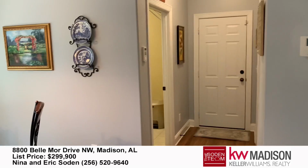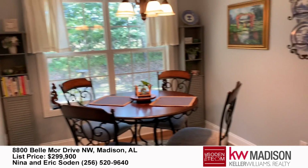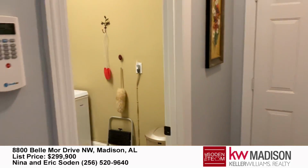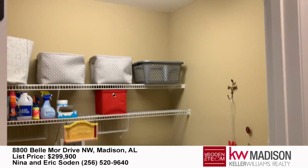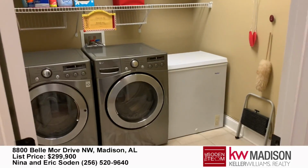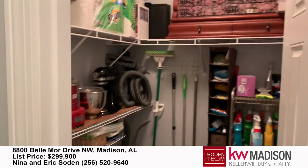Now we're going to head back in. Here is our eat-in kitchen area with a great view of the side yard. Next to that, we have the laundry room with lots of shelving space and a dedicated freezer outlet right there on the right-hand side. Across from the laundry room is a large walk-in closet.